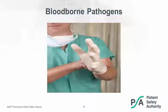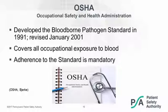So what are bloodborne pathogens and how do you prevent transmission? Well, a bloodborne pathogen is any disease-causing germ that is present in blood and body fluids. In 1991, OSHA released their bloodborne pathogen standard and then revised it in 2001. December 6th of 1991 is when the bloodborne pathogen standard was released, and it mandated universal precautions as a protective approach against occupational exposure of healthcare workers. That was then revised in 2001. This bloodborne pathogen standard covers all occupational exposure to blood and body fluids, and adherence to the standard is mandatory. All healthcare facilities must follow the bloodborne pathogen standard.